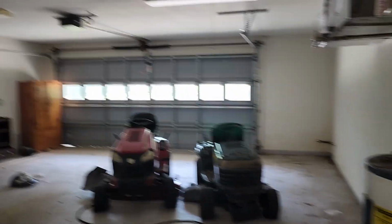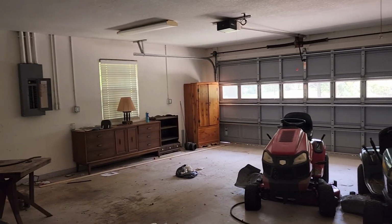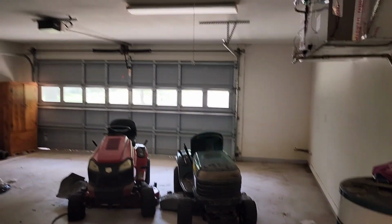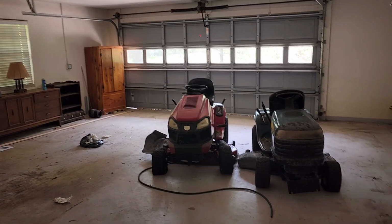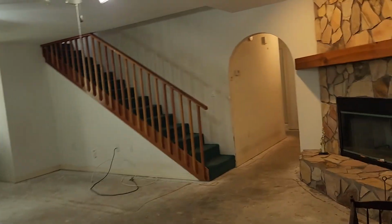Huge garage. Look at this. I mean, not many garages are this big. Most of them cut off right there, and then you have this whole section here. So just short of a 3-car garage, but it's very huge, especially if you have a lot of storage stuff. Now let's head to the other bedrooms.